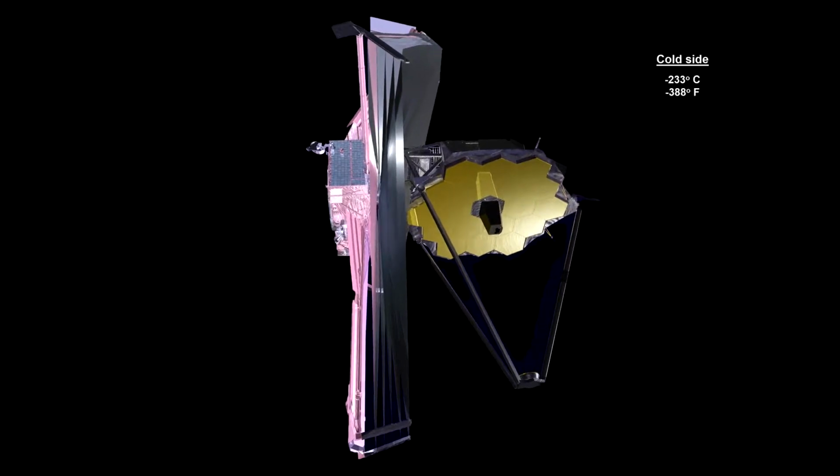It operates at 233 degrees below 0 Celsius. That's minus 388 degrees Fahrenheit. That's cold enough to freeze nitrogen. The shield can protect against temperatures on its hot side as high as 85 degrees Celsius. That's 185 degrees Fahrenheit, a little under the boiling point for water.